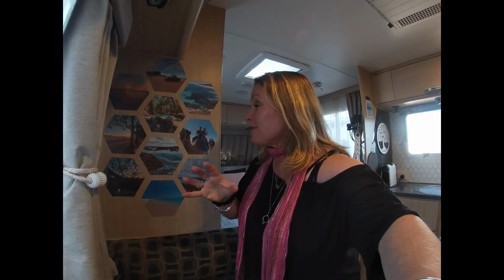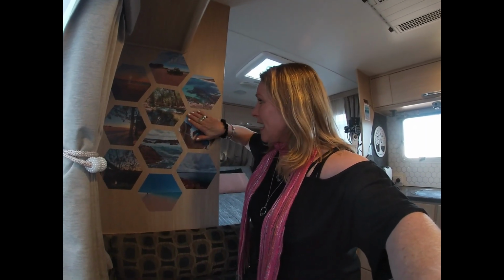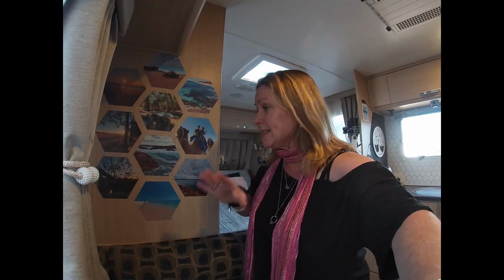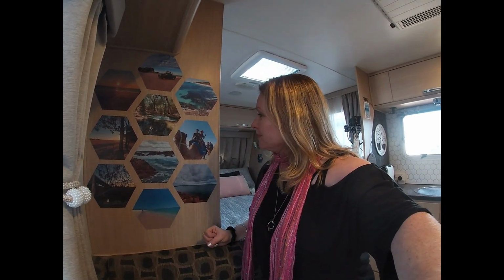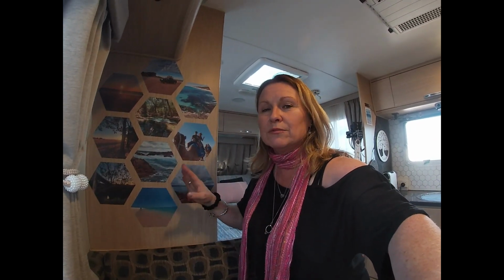So I got my favorite photos from a trip around Oz. And these are peelable, so they actually do come off and you can remove them and put them in other places. Because of what I just said about the paper, I'm not game enough to pull them off. But I love them. I mean, I'm obsessed now. I would get more, but I think I've filled this wall up quite well.